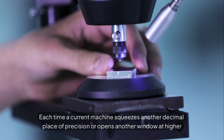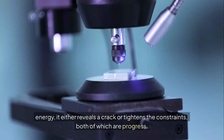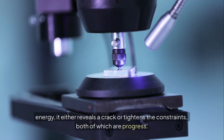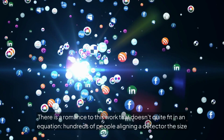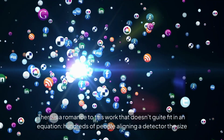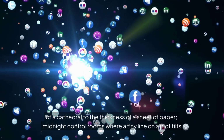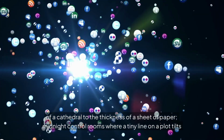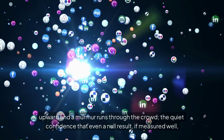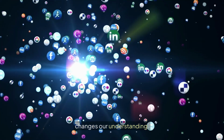Each time a current machine squeezes another decimal place of precision or opens another window at higher energy, it either reveals a crack or tightens the constraints, both of which are progress. There is a romance to this work that doesn't quite fit in an equation. Hundreds of people aligning a detector the size of a cathedral to the thickness of a sheet of paper. Midnight control rooms where a tiny line on a plot tilts upward and a murmur runs through the crowd. The quiet confidence that even a null result, if measured well, changes our understanding.